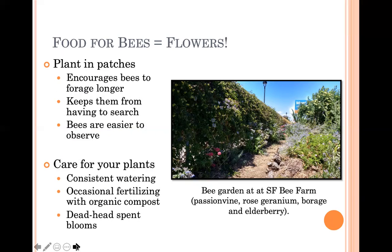And then you have to obviously take care of your flowers. You can't just plant it and walk away. Water them. Sometimes you got to fertilize them or give them compost. And then you should deadhead your flowers. And that means when the flower starts to droop and is kind of finished, if you cut it off, the plant says, oh no, I didn't get to reproduce. I'll make another flower. And so it'll continuously bloom for a much longer time. And then the bees have more food to eat as well.